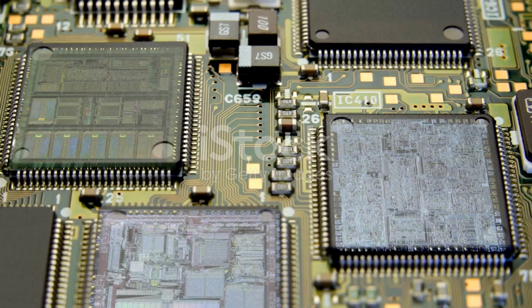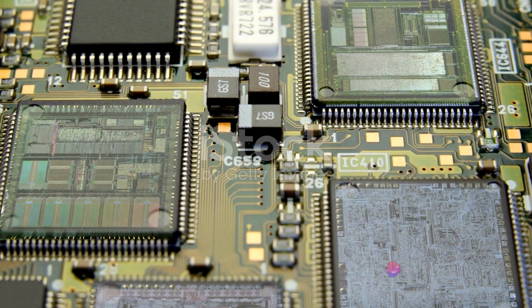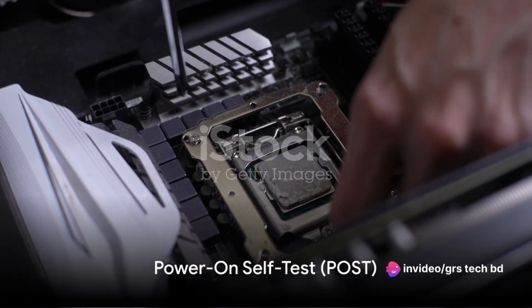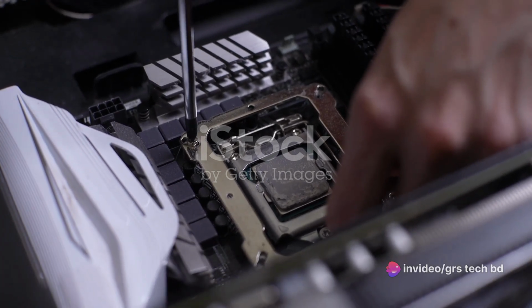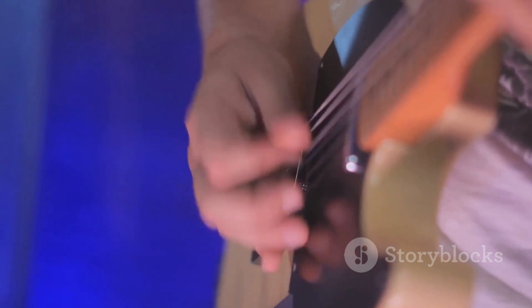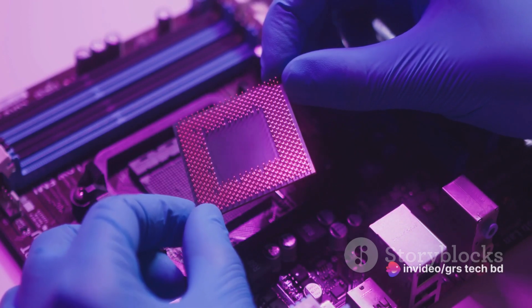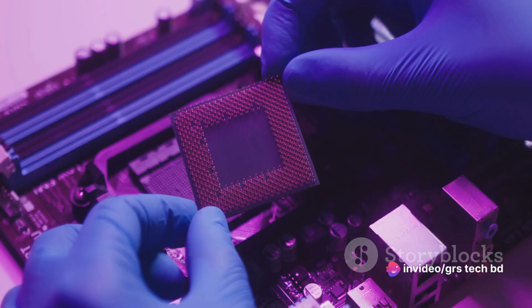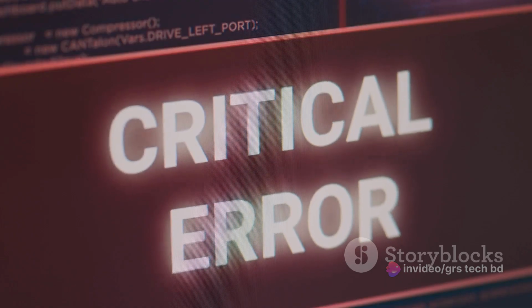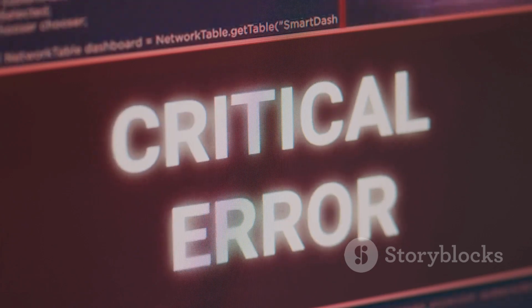It's the first software your computer runs when powered on, and it's stored on a chip on your computer's motherboard. One of the key functions of the BIOS is what's known as the power-on self-test, or POST. Think of it as the equivalent of a musician tuning their instrument before a performance. It checks that crucial hardware components like the processor, memory, and storage devices are in working order. If something's amiss, the BIOS signals trouble with a series of beeps or an error message.